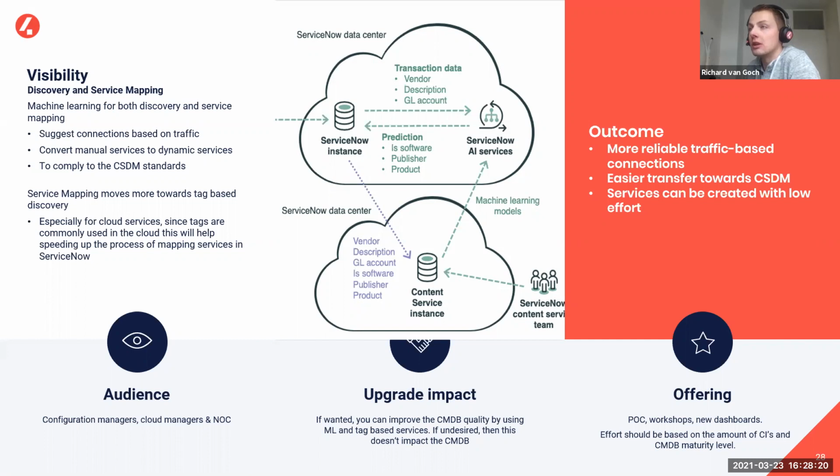So using machine learning, we think that traffic-based connections will be way more reliable. It will become easier to convert manual services into dynamic services, and this will also help us and you to comply to the CSDM standards. And service mapping will move to a more tag-based discovery. This is specifically for cloud services because tags are heavily used in cloud services. And this will definitely speed up the process of discovering services and service maps in the cloud. Next slide, please.